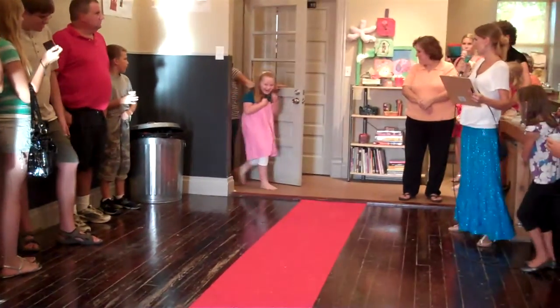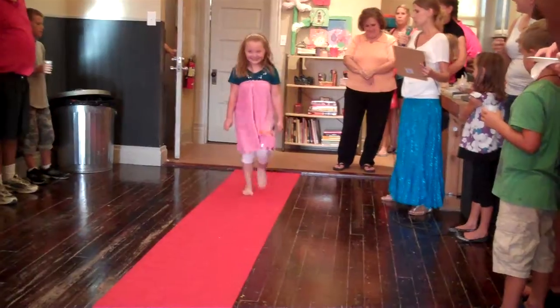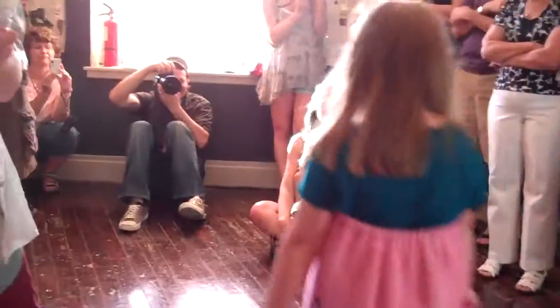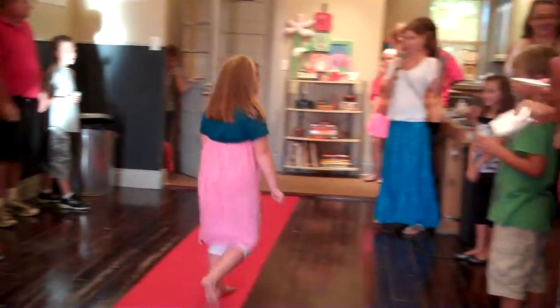Okay, our next model is Emma. And Emma is wearing pink tonight because pink is fun and it means summer. And now you can just stop and strike a pose for Paul right now. That's Emma. You can stop here, go down the front steps.